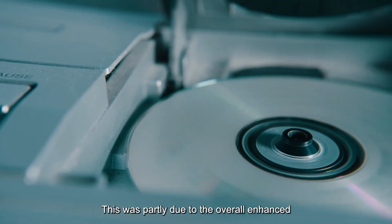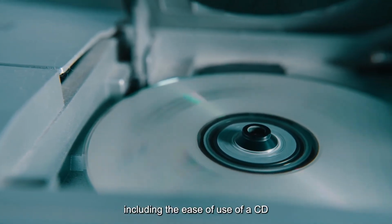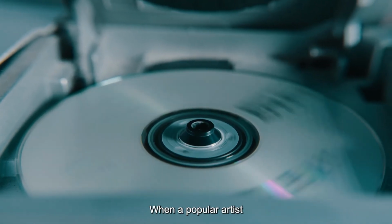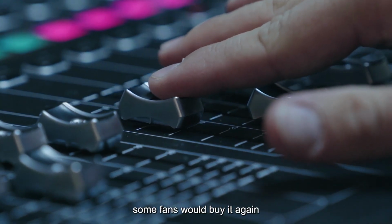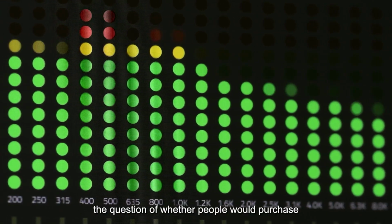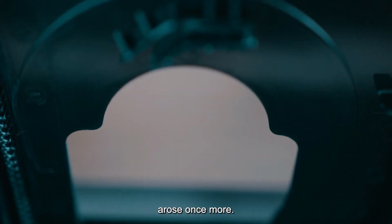This was partly due to the overall enhanced user experience, including the ease of use of a CD compared to a vinyl disc. This practice was not limited to vinyl and CD releases either. When a popular artist reissued an album with a remastered sound, some fans would buy it again just to hear the new version. As music consumption shifted to digital formats, the question of whether people would purchase the same music they already owned arose once more.